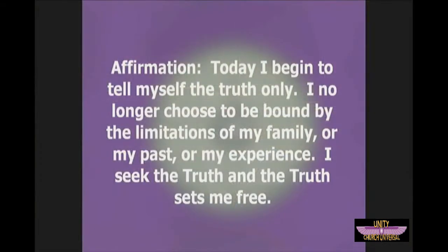So slide number 6. Today I begin to tell myself the truth only. I no longer choose to be bound by the limitations of my family or my past or my experience. I seek the truth, and the truth sets me free. Together? Today I begin to tell myself the truth only. I no longer choose to be bound by the limitations of my family or my past or my experience. I seek the truth, and the truth sets me free.